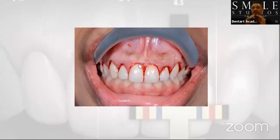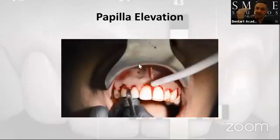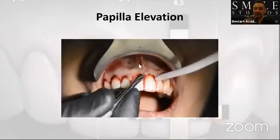And why is that? Because we didn't cut bone. Now, once we cut the tissue, we violate the biological width. The body tends to re-establish the biological width again. Another 2 millimeters of tissue will grow, and you will have your overgrowth again. So what's the next step? The next step is a flap reflection. You need to start reflecting your flap in the papilla side, in papillary areas.